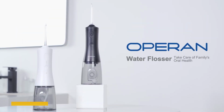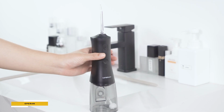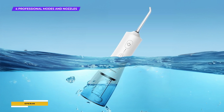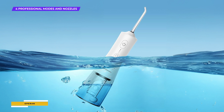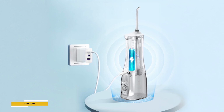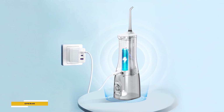Operan. Next on our list is the Operan Water Flosser, a portable and rechargeable oral irrigator designed to give you a professional-level clean at home or on the go. With water pressure ranging from 40 to 120 psi and 1,800 high-pressure pulses per minute, this cordless flosser effectively removes 99.99% of food debris, leaving your teeth whiter and your mouth feeling fresh.